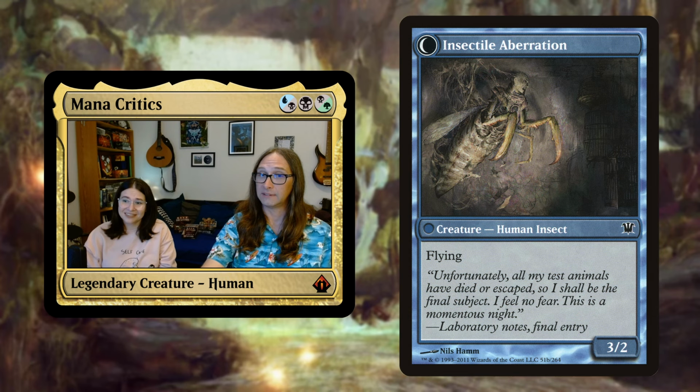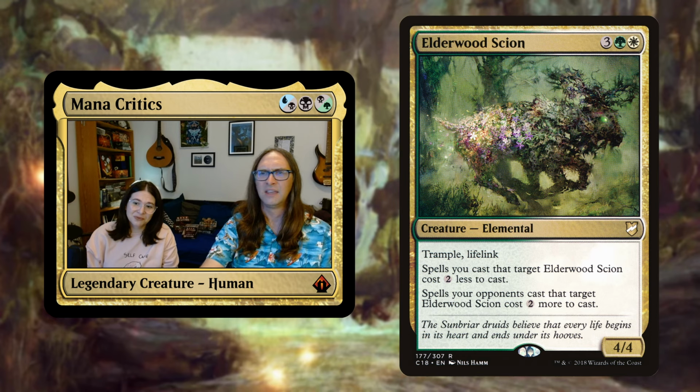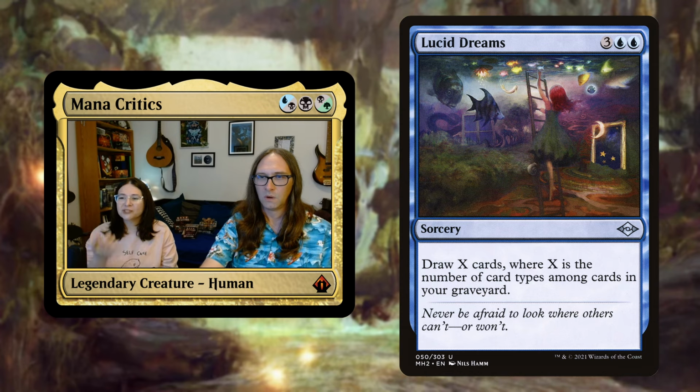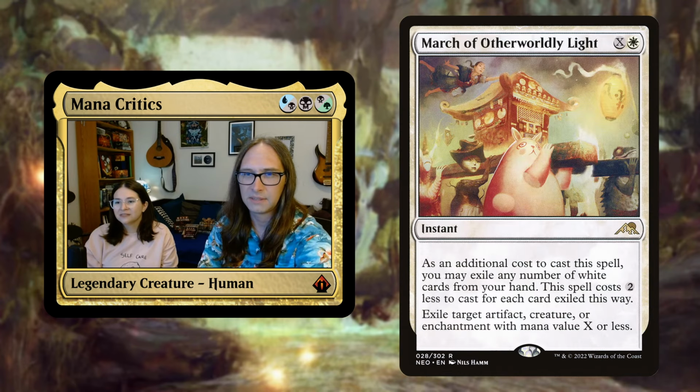But Nils Hamm apparently does, and he cited his work on Elderwood Scion in the article. I think, beautiful. Yeah, it is. He pointed out that he had done something really cool with this mammoth. Before I move on, Lucid Dreams. Oh, that one's absolutely lovely. Beautiful. Oh, the March of Otherworldly Light too from Neon Dynasty. No, it's the mammoth.